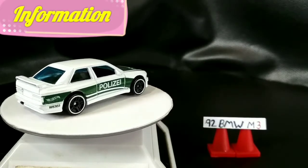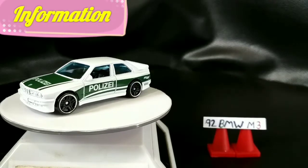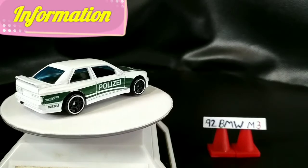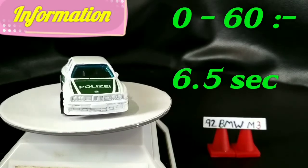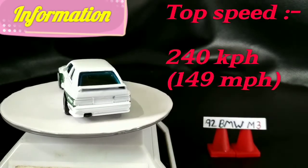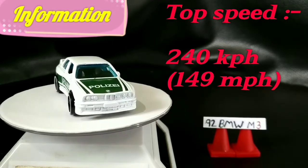Talking about the width, guys, the width of this car is 1,680 millimeters. The length of this car is 4,345 millimeters. Going for the weight, the current weight of this car is 1,360 kilograms. That may be of the 2.5-liter engine. Going for the 0 to 60 time, guys, this car does it in 6.5 seconds. It's really impressive back in those days. Going for the top speed, guys, the top speed of this car is approximately 240 kilometers per hour. That's 149 miles per hour, close to 150. As I said, it is a classic, so it was pretty cool at that time.